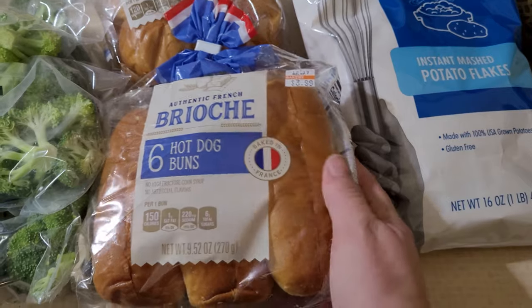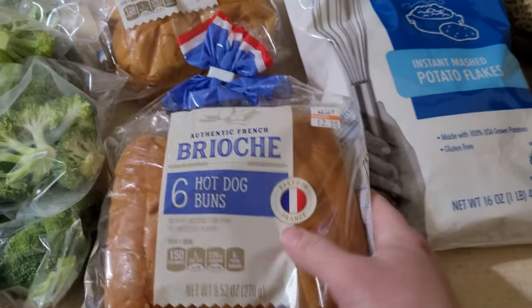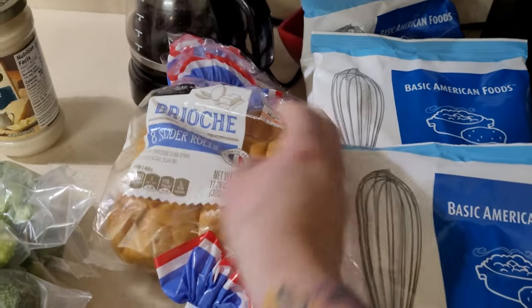Brioche. Anytime they have brioche bread, I usually get that. And this was baked in France. Oh, fancy. Baked in France, ended up in Montana. So I got slider buns and hot dog buns.